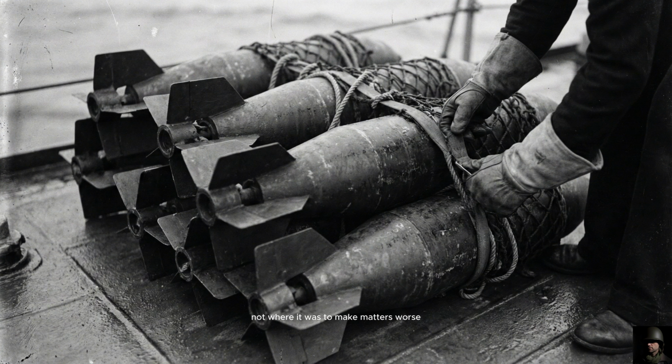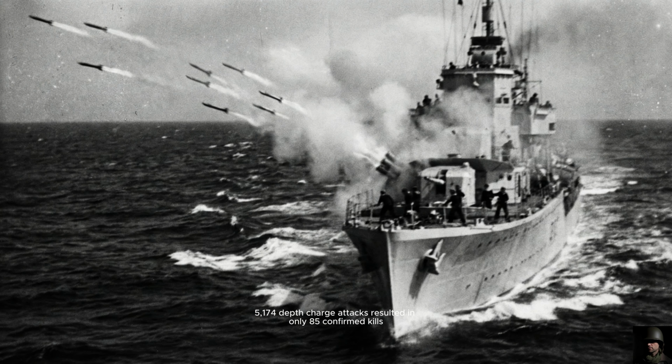To make matters worse, the massive concussions of the depth charges created millions of bubbles and turbulent water disturbances that rendered the ASDIC useless for 15 minutes or more. During this dead period, the submarine could slip away in the acoustic chaos. The statistics were damning. 5,174 depth charge attacks resulted in only 85 confirmed kills, a dismal success rate of roughly 1.65%. The Royal Navy was expending staggering amounts of ordnance to churn up the ocean while the U-boat escaped to kill again.